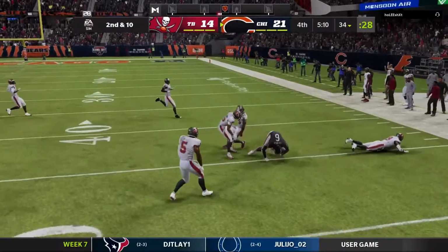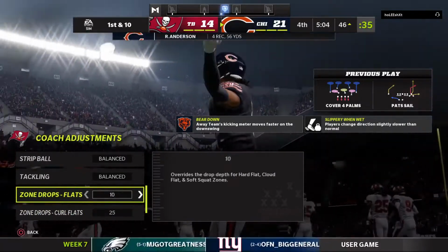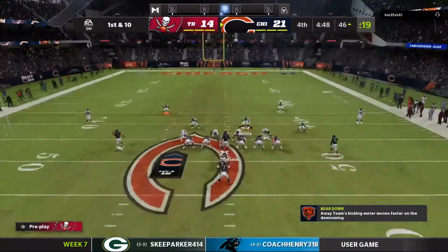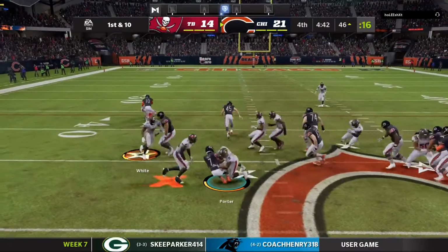Fields' throw is caught here by Anderson. And he'll be taken down, but not before they work it across midfield. Tell you what, he's been able to put the ball in some tight spots all game long. That throw, no different. Yeah, a lot of people would call it a gutsy type of throw. I think he looks at it as, I can do it, so it's not that big of a deal to me, and I'm going to keep firing.